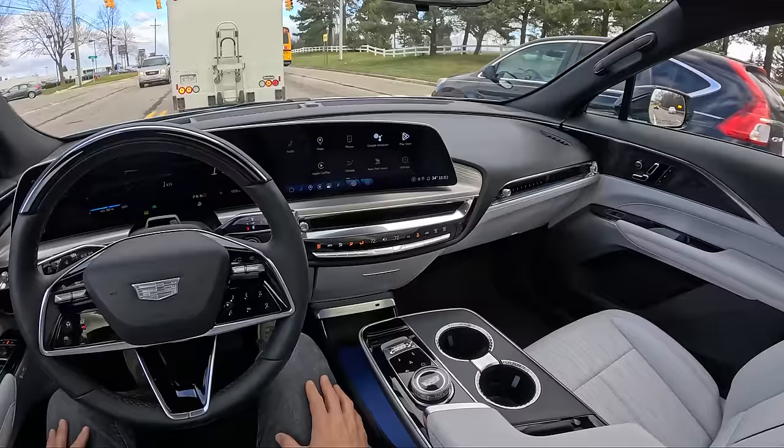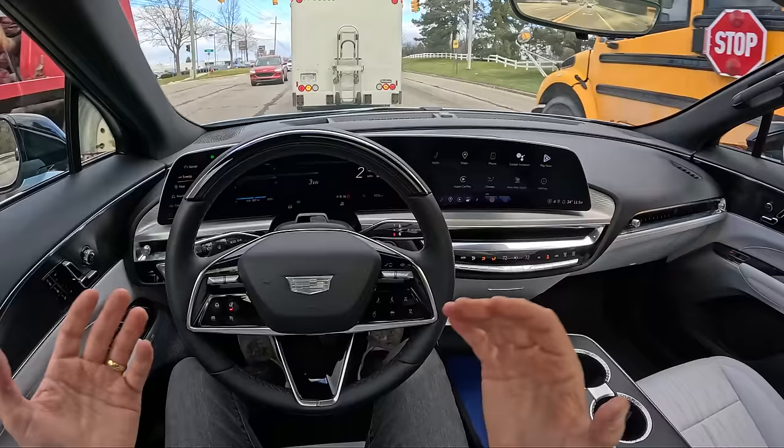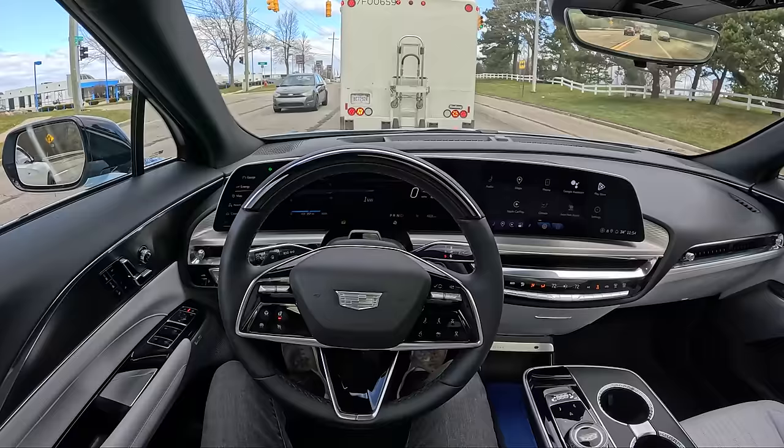A few rattles in the back, which, again, just popped up while filming this video. Murphy's Law, I guess. But overall, a pretty nice luxury EV driving experience here. I am impressed with what Cadillac has put together with this Lyriq.